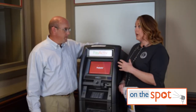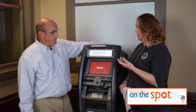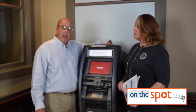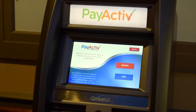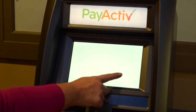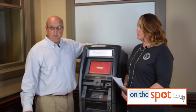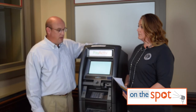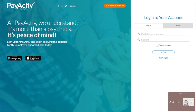So they can withdraw cash, but there's some other things that people can do with the money that's in their account as well. Tell us about that. Sure. I mean, the PayActiv system alone, obviously this one's at the Sandsville Care Center. You can actually use your debit card. You can withdraw money from the system just like you do any other ATM. Same charge applies. It's a $5 fee. There's also an app and an online system you can log on to.